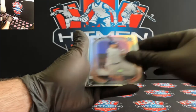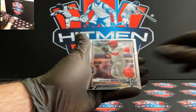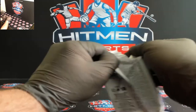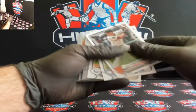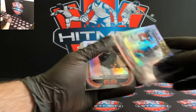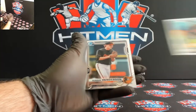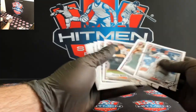Bellinger, Sam Huff, Bledé, Batty, Rutledge, Montero, Ibarra. Jimenez, there's a triple for the Twins. Chisholm, Shoemake, Nolan Jones, Henderson, Abrams, Stott. That'll do it.